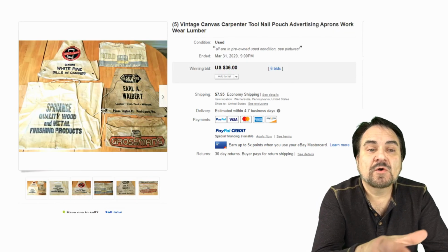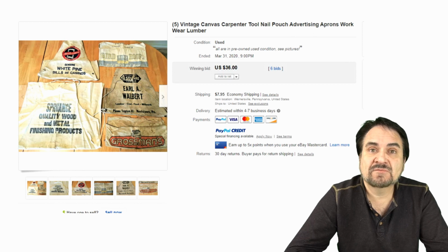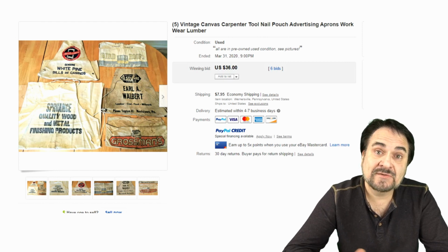And here's just a few more just to show you some examples. They made them for all types of things. Carpentry and cabinetry places and things like that will have these too. I do find them on farming though. Paint related, farming tool related, and things like that. This group went for $36. But that's what I have for you today.